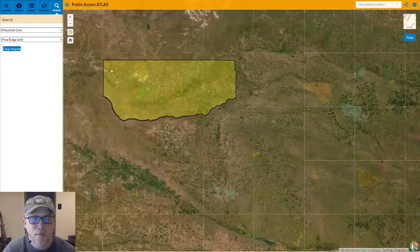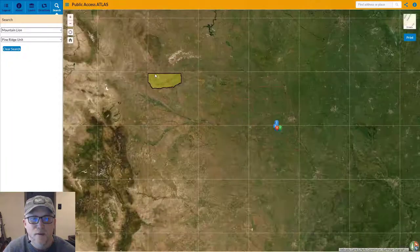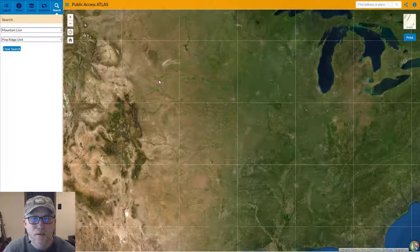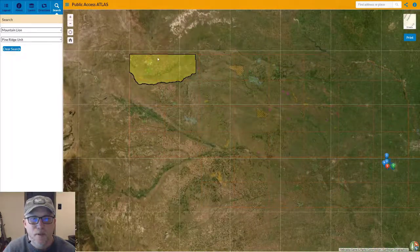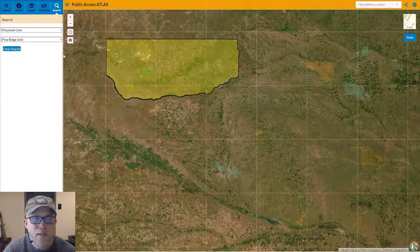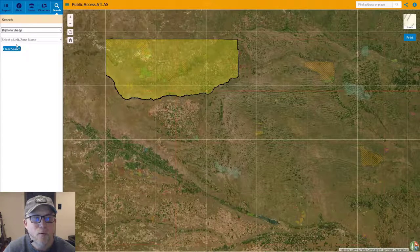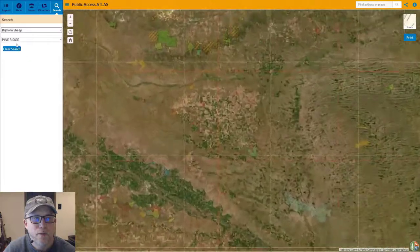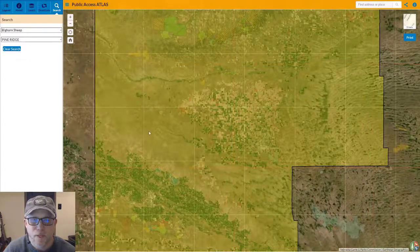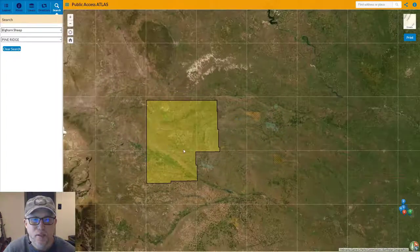You could hunt mountain lions in this zone over here. You can tell this is the Sandhills. You can see the dunes. It's pretty neat. So right up in that top left corner of Nebraska is where you'd go if you wanted to hunt mountain lions. About Bighorn, Pine Ridge. Oh, so a bit of a large area if you wanted to hunt Bighorn sheep, kind of out there in the Panhandle.